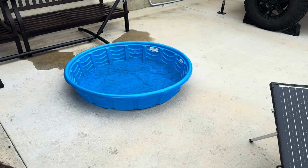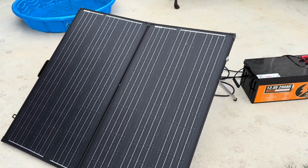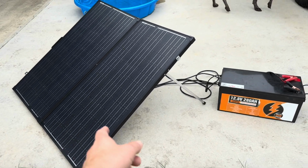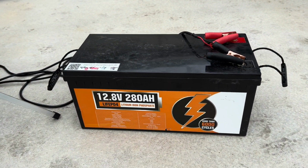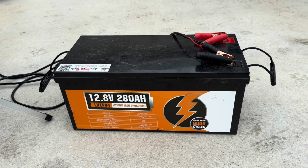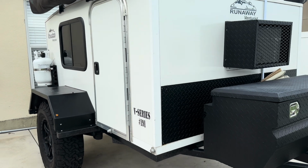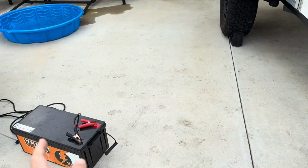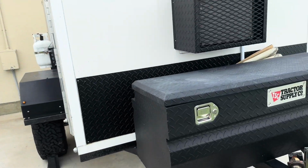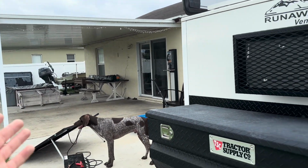So the kiddie pool is to collect rainwater for the dogs. We have 2 GSPs. Right now, currently, it's not a good day for solar, but I have a 180-watt solar panel connected to my Eco-Worthy 280 amp hour battery, and that's going to go into the camper. And that's basically just going to run all the electronics, all the lights. We do have an air conditioner that will run off this battery. That'll charge cell phones. It'll actually power some of the lights I have outside the house.